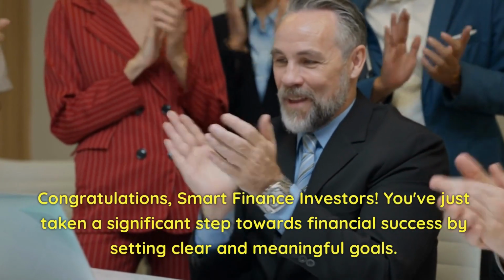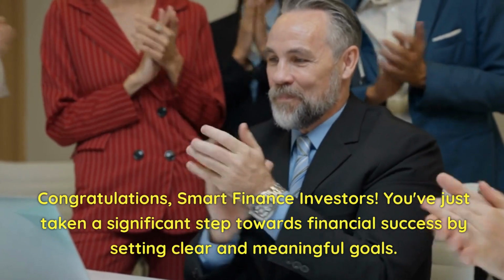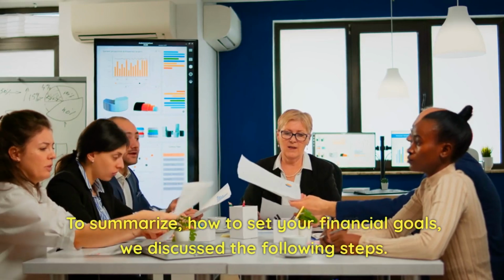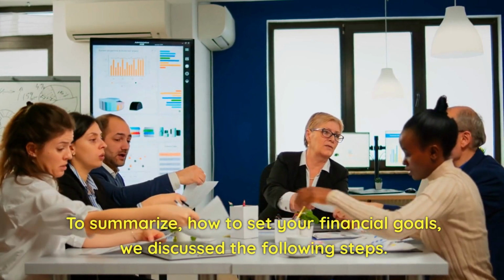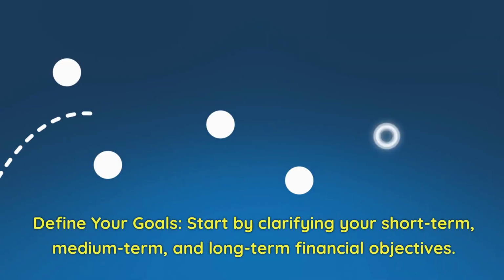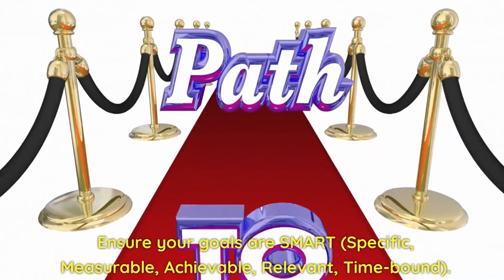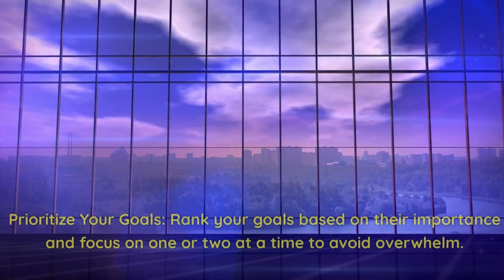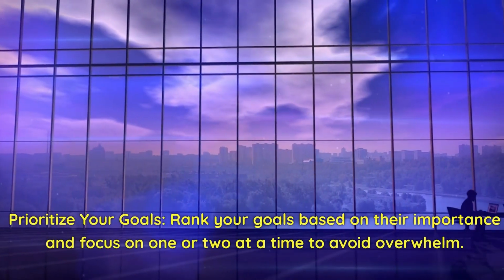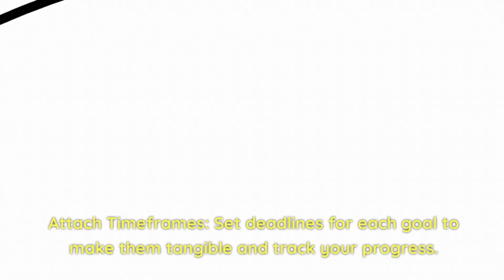Congratulations, smart finance investors. You've just taken a significant step towards financial success by setting clear and meaningful goals. To summarize how to set your financial goals, we discussed the following steps. Define your goals. Start by clarifying your short-term, medium-term, and long-term financial objectives. Ensure your goals are SMART: specific, measurable, achievable, relevant, time-bound. Prioritize your goals. Rank your goals based on their importance and focus on one or two at a time to avoid overwhelm.